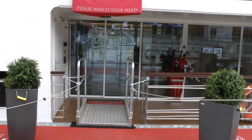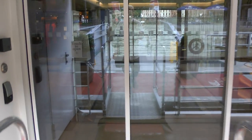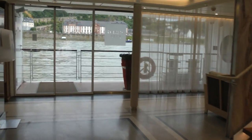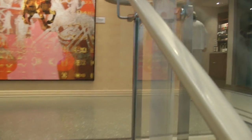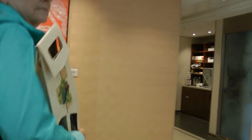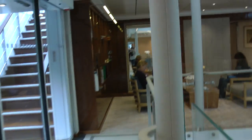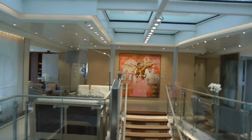We're walking back onto the ship here at Koblenz. Now we're walking back to our room. It's the lounge down there.